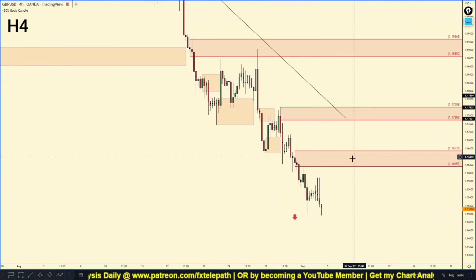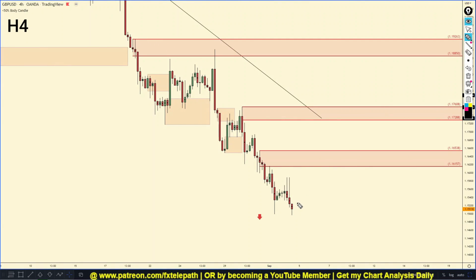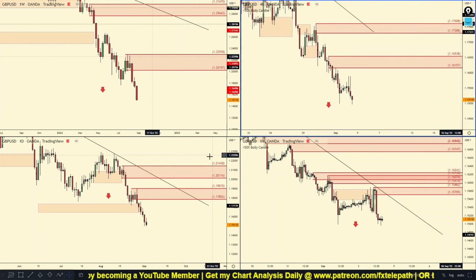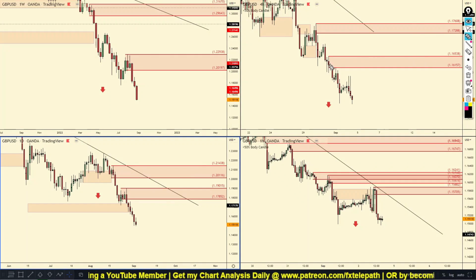The only way I would consider getting in long is if we had a 1-hour uptrend and this 4-hour supply was removed, and then you could start to look for longs, but only on a day trading time frame like a 1-minute, 5-minute, or a 15-minute chart, and then profit should be taken before this daily supply zone. So hopefully that makes sense on the GBPUSD.